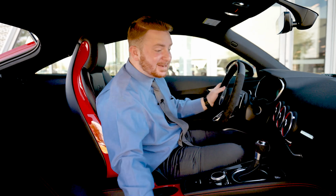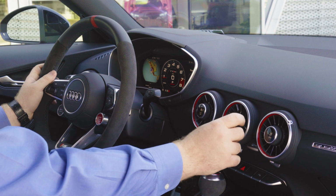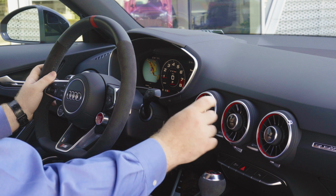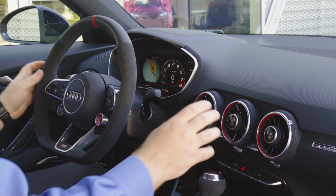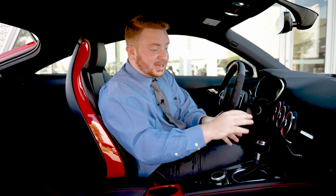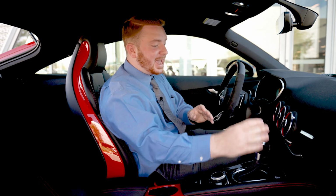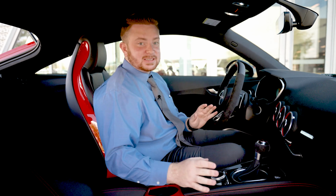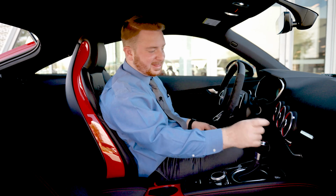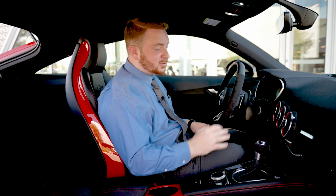That button over there is for the passenger heated seat. You can see this is all climate control. This is my fan speed. This is my temperature right here. I like how they knew exactly where to place everything. There's a specific area each button has. Nothing feels out of place. I don't look at this and think, oh, that looks weird. Everything looks like it has a purpose, which is awesome.